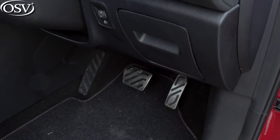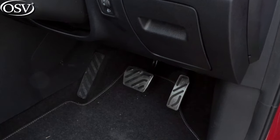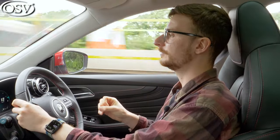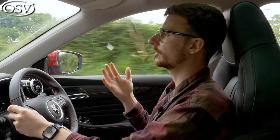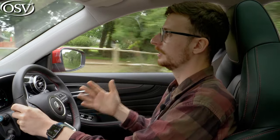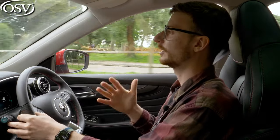The accelerator gives a nice bit of feedback, so it's easy to gauge how much power you're giving the car, but the brake is far too soft, and it's an issue I had with the MG5 EV. I imagine this is the case because this car has regen braking, so when you lift up on the accelerator, it starts to slow down a lot faster than it would with a conventional petrol-powered equivalent, so they made the brakes soft as a result, but it just doesn't feel great and I would like it to be firmer.